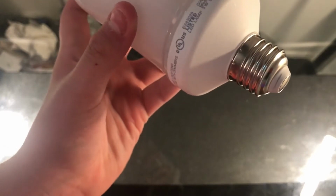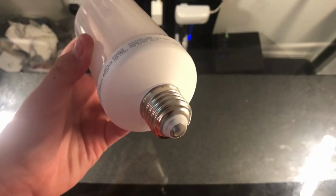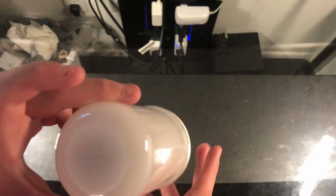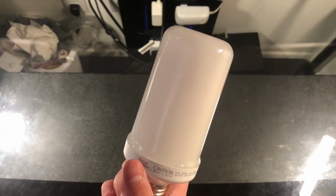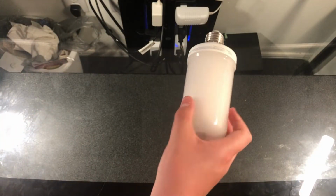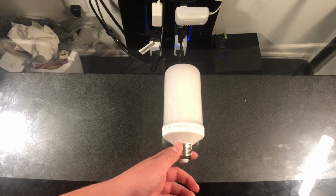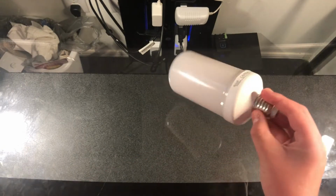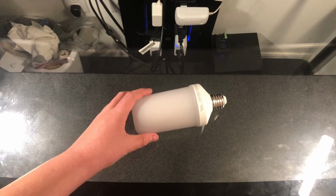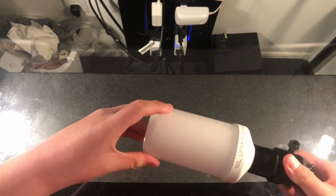Very nice. We actually have a real base on this, unlike the PL adapter I showed a couple days ago. Too bad it's not brass, but it's actually a real base, so that's nice. And then it's just a typical bullet-shaped LED flicker flame bulb. Now, I also have a GE version of this that's actually like a candle-shaped bulb that maybe I'll show sometime, but this is just the typical shape. Well, anyway, now we will go ahead and grab our socket here and screw this bulb in.